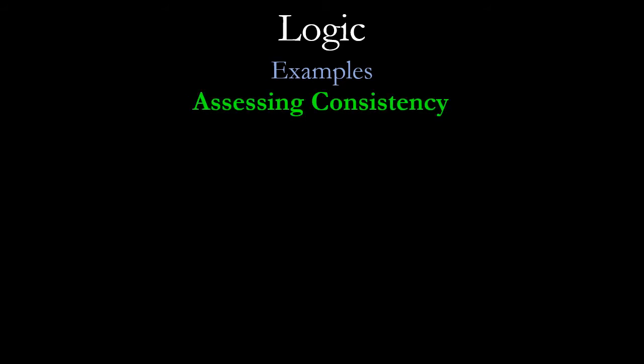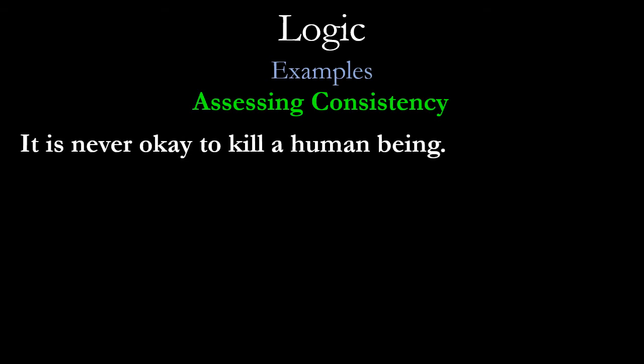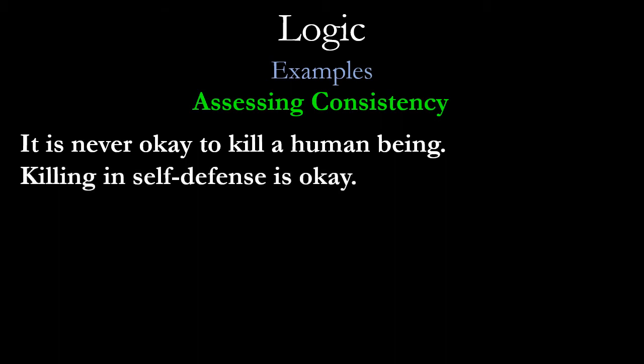Some examples of assessing consistency, we might look for this kind of statement. It is never okay to kill a human being. This is one of the things that we oftentimes will hear when we're speaking morally. But then we may also have a statement, killing in self-defense is okay. A lot of the time we generally would accept both of these statements. Okay, well, there is a challenge here. There's something inconsistent about these two statements. In one case, we're saying it's never okay to kill a human being, but then we're saying killing in self-defense is okay. So you see how these contradict each other.